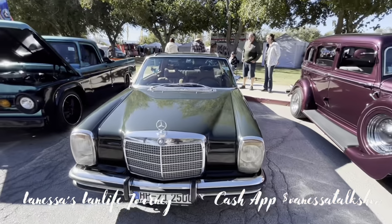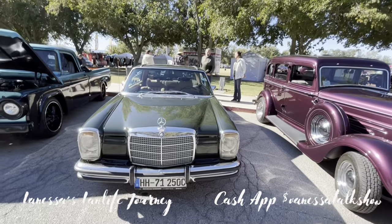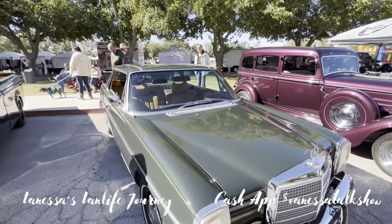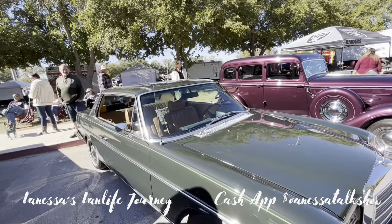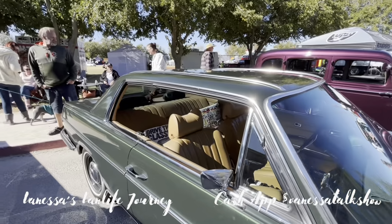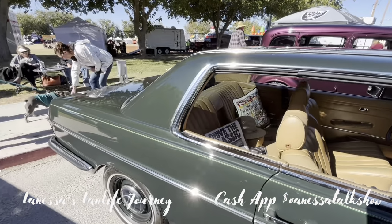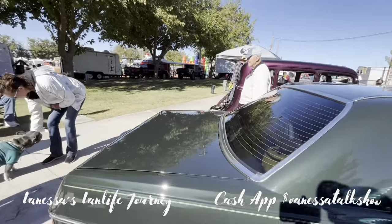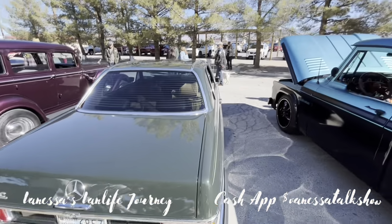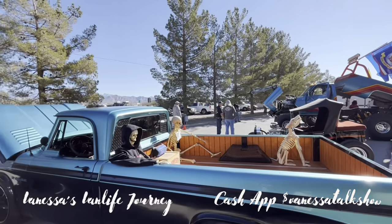Now, this is a Mercedes. So, y'all, let me know in the comments below which one would you vote for. People's choice. Let me know which one would you vote for.